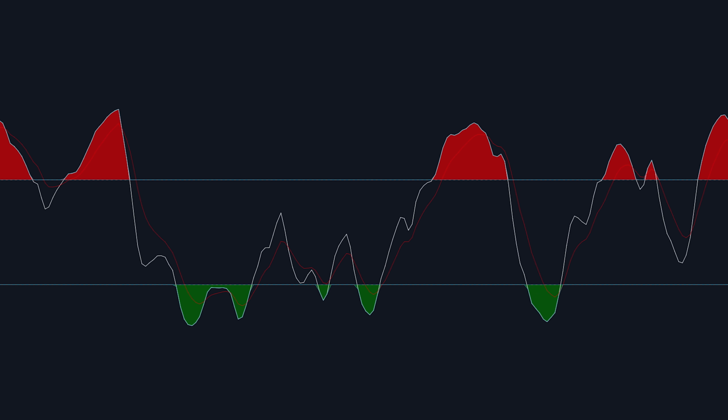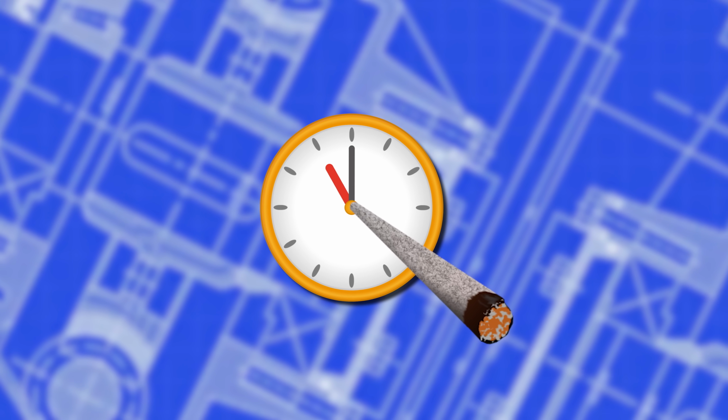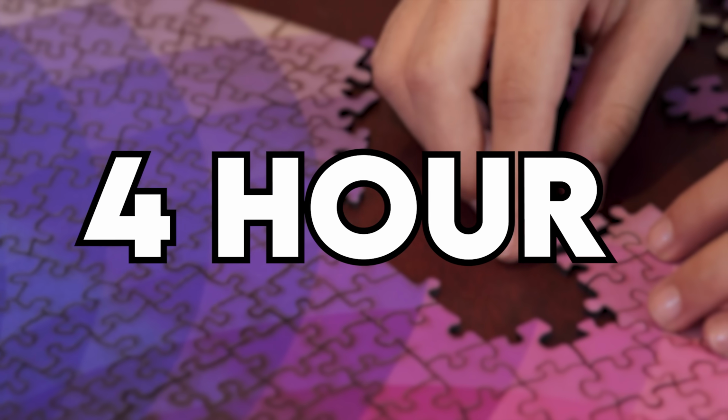So we now have two indicators on our chart, one for finding trends and one to make sure we aren't consolidating. The perfect duo. So what's the strategy? First, you have to select a time frame. Now this indicator will work for all time frames, but from my backtesting, I found that it works extremely well on higher time frames. So I'd suggest using the 1 hour, 4 hour, or daily. So we'll just use the 4 hour for the examples in this video.